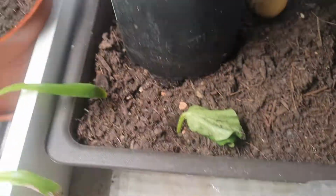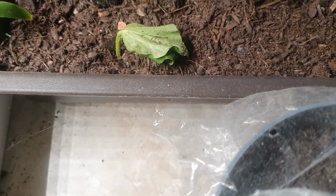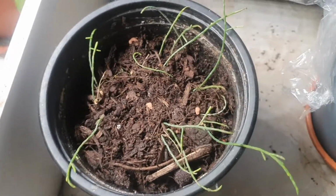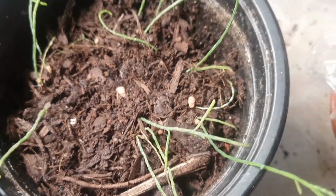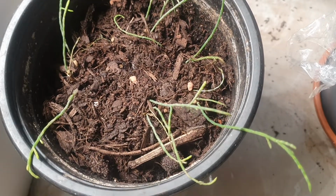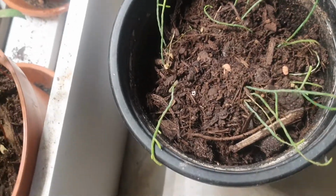There's another baobab germinated, but as you can see, it's not looking very healthy or nice. These casuarinas, they're starting to get some secondary needles, but in general they're looking a bit weird. I don't know what the deal is with them. Maybe they're getting not enough water or something. I don't really know.